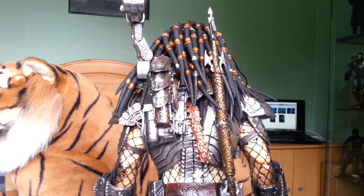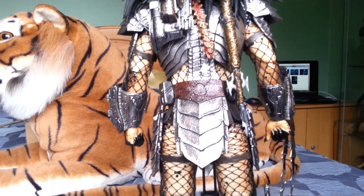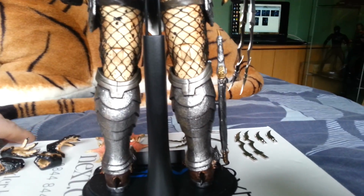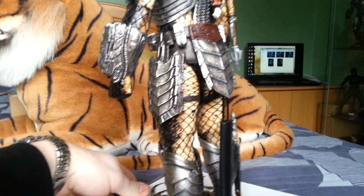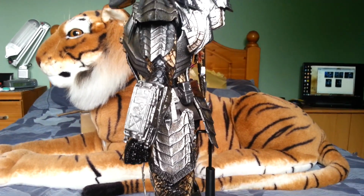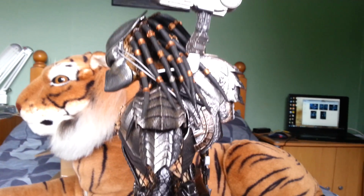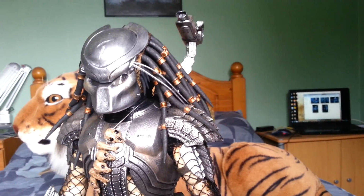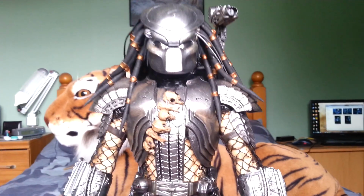Hopefully Hot Toys will release Chopper as well. Be interesting to see how that one will look. I'm sure they will. Why just release 2? A lot of people preferred Chopper. I've still got the original version of Chopper. I won't sell him if Hot Toys don't make another one. So that's just a quick look around the figure. What I'll do now is tell you what he comes with, and then I'll do a few poses with some of his weapons.